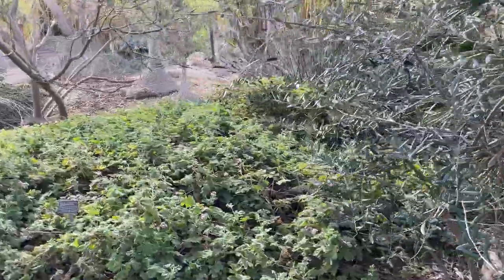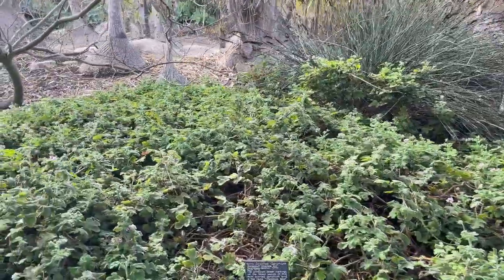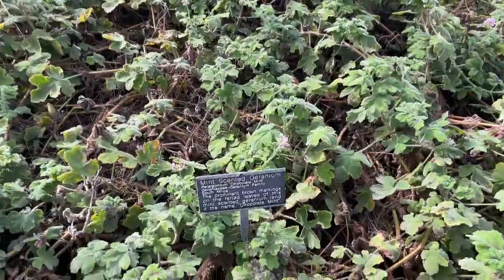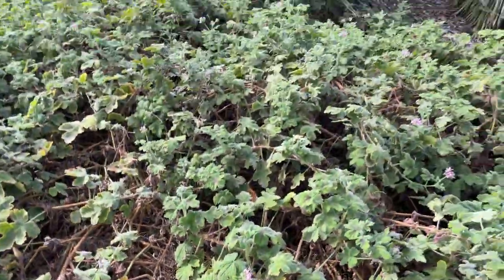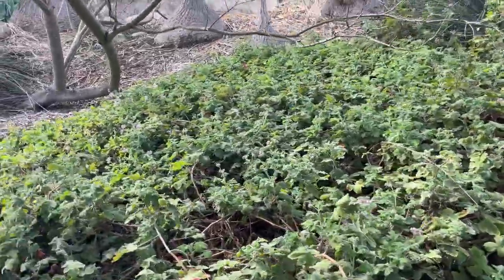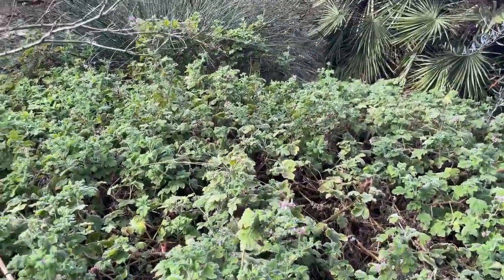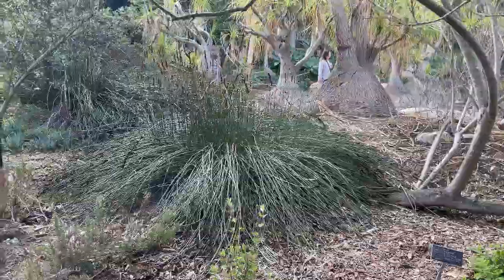I always come away from a visit at the botanical gardens with ideas about my own garden. Like, for example, look at this. This is mint scented geraniums, which I didn't even know existed. So I probably could grow those in Colorado. And so now it's on my list to check out as far as plants in this area. And look at how they have just spread in this area so beautifully.